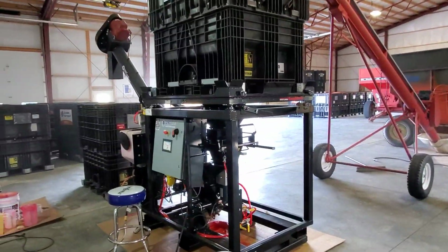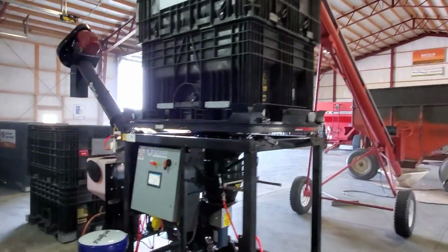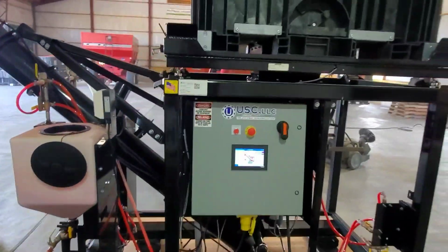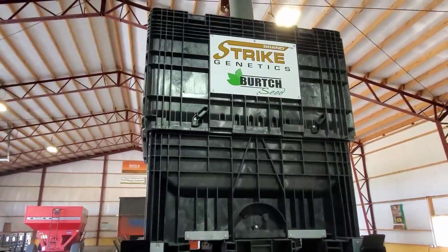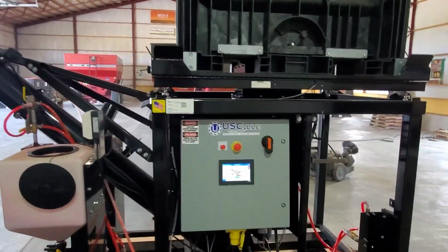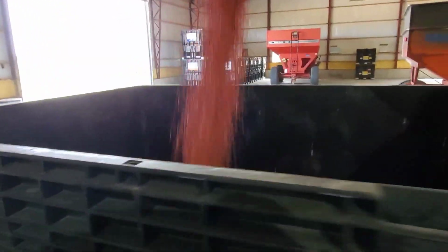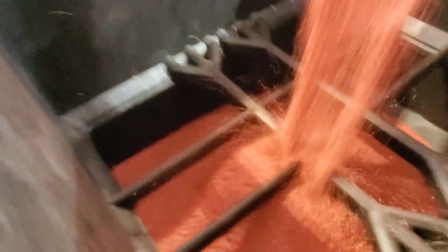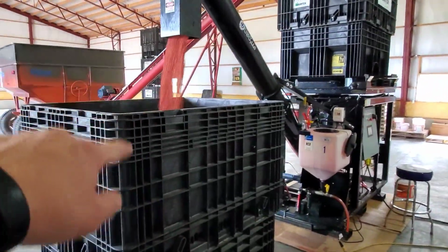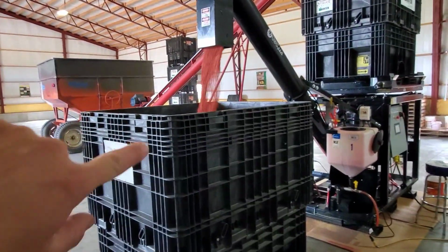So the treater keeps track of how much runs through it total between all the boxes I do on a run, and that's all that really matters. But the more I get in the box, the less boxes we have to do. So that's why we fill them. Looks good. See, what I need to get here now is a little conveyor to fill into a different wagon or something.